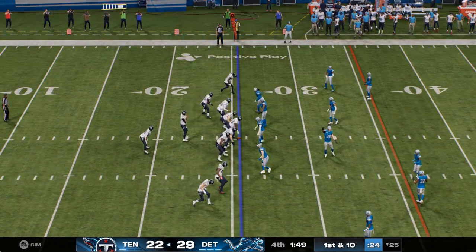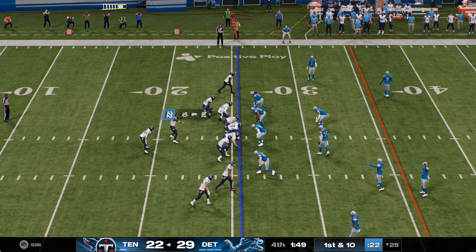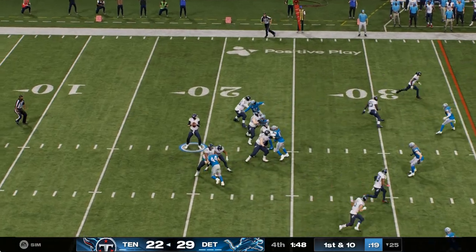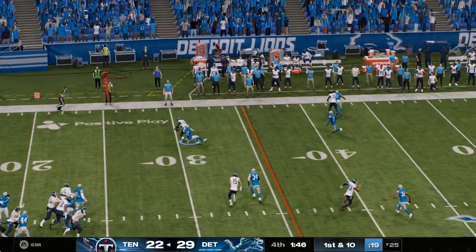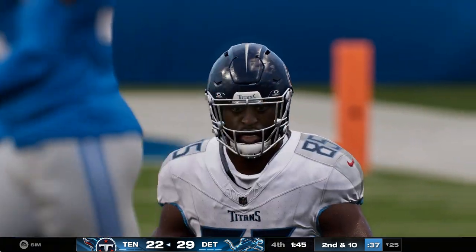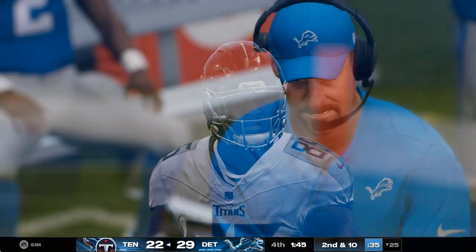They'll come up first and 10 here. Throwing here, Rudolph. And this will be incomplete. Physical play on the football there, and it's second down.